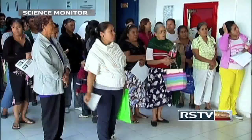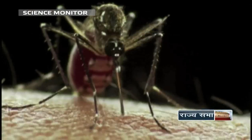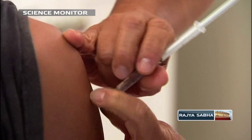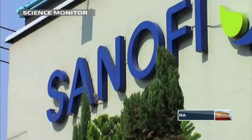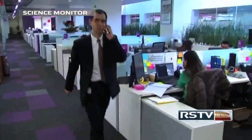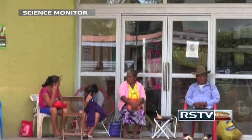The last part of 2015 saw the approval of world's first ever dengue vaccine, Dengvaxia. The vaccine, manufactured by French pharmaceutical giant Sanofi, secured its first regulatory approval in Mexico and is currently being reviewed by around 20 countries in Asia and Latin America.